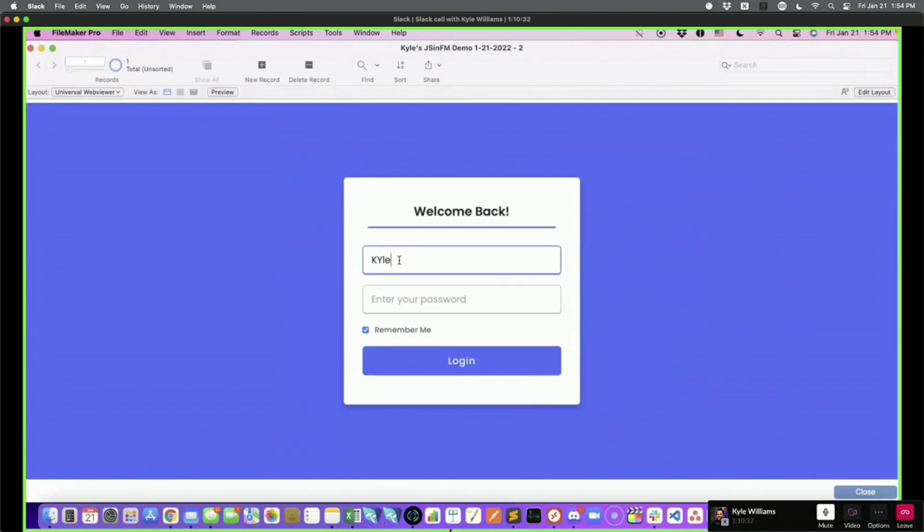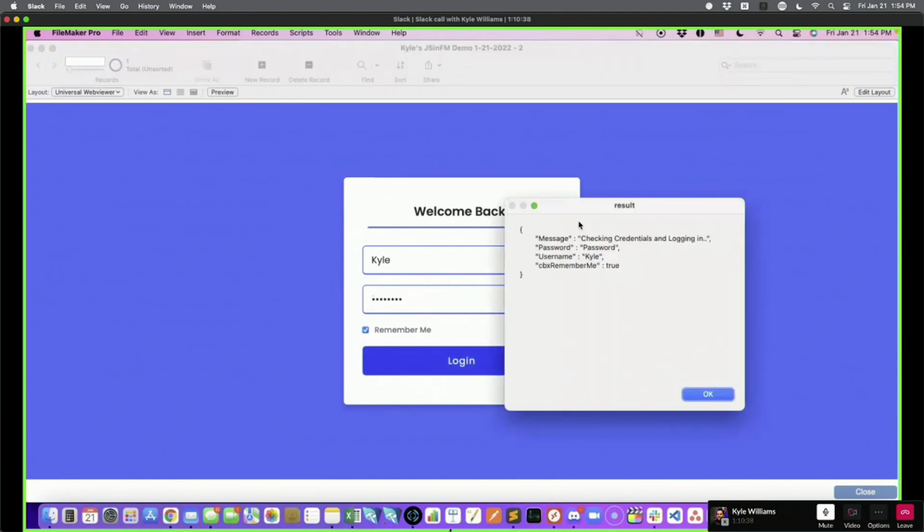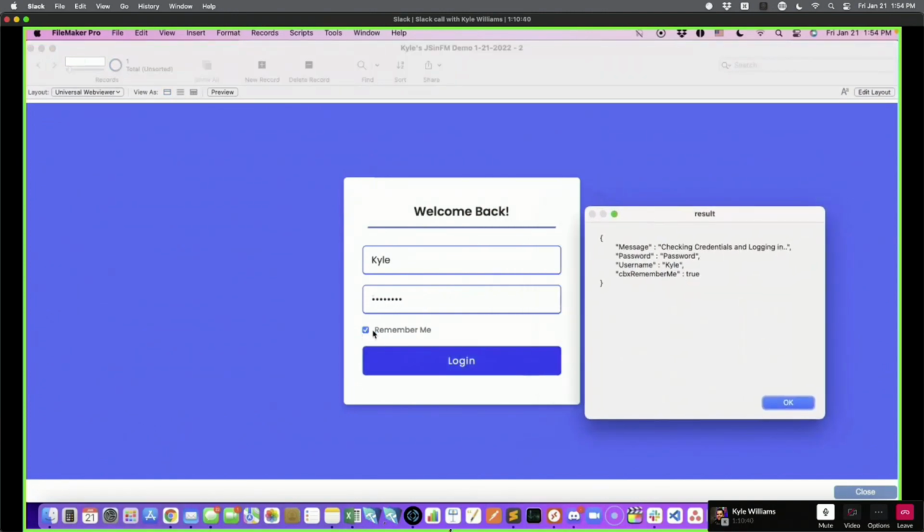So if I were to see if I can type password. So basically what we're doing here, it stores this value. It's a checkbox. It's inside the JavaScript, inside the HTML, and we're pulling it out with the JavaScript to get the current value. So currently when you select this, it turns to true. If you deselect it, it turns to false. And it's going to return this true or false result here. So CBX Remember Me, true.